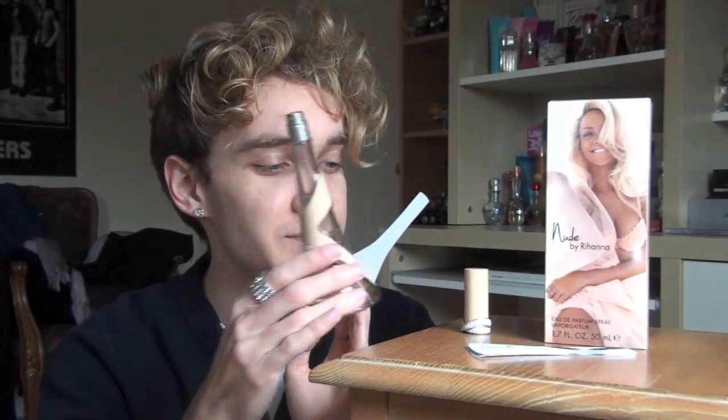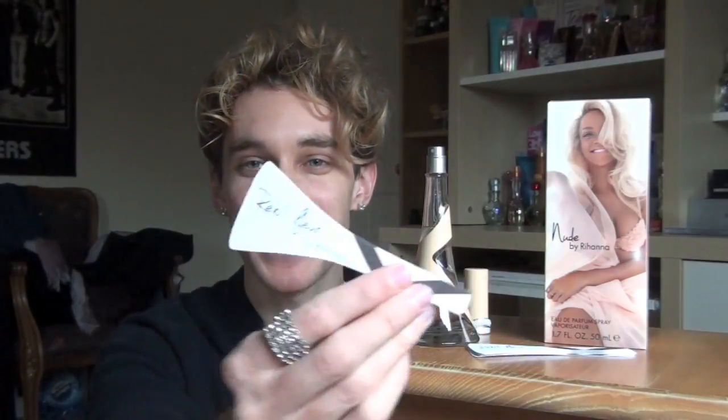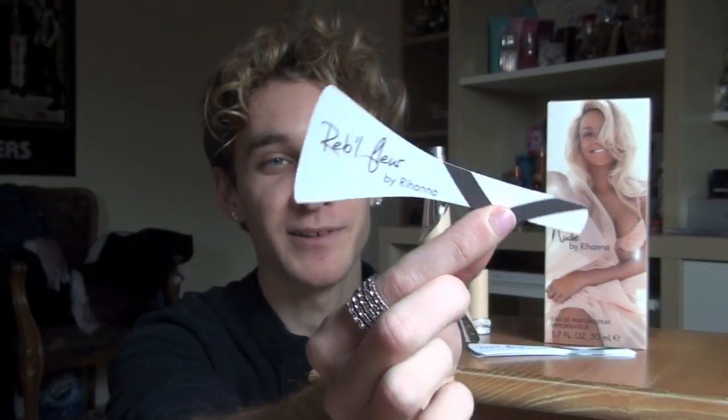Okay, so I don't have much. I don't have lotion, shower gel. They didn't have any of that. They didn't have any samples. They didn't even have the official tester strips. So I'm using my old ones, my Rebel Fleur ones from back in the day. Yeah, I really don't have much else to talk about other than just the fragrance. But I mean, that's enough, right? I don't want to cover Rihanna. There we go.